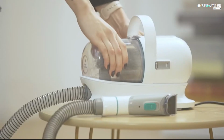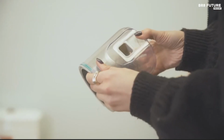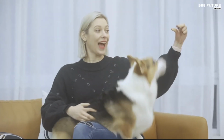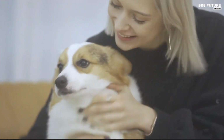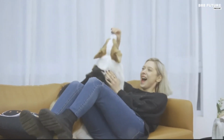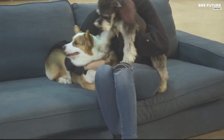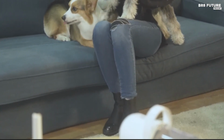The de-shedding tool expertly removes loose, dead undercoat hair, reducing shedding and keeping your pet looking sleek. To further simplify cleaning, the nozzle head and hair remover roller efficiently pick up pet hair from furniture and floors, making home maintenance easier than ever.